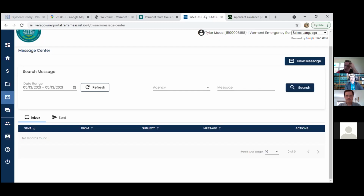So, Tyler, one of the questions that comes up: this is very tech heavy. If we've got tenants that don't have internet, and some of them may not even have email addresses, we're going to have to actually go and meet with them and help them create email addresses and all that information, at least currently until the paper process is up and running.